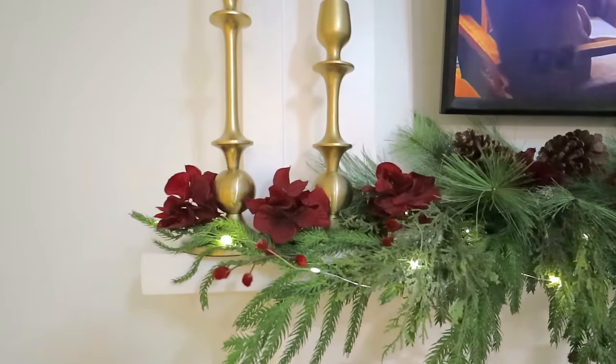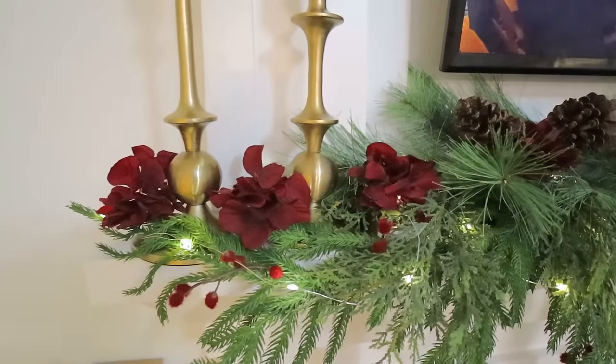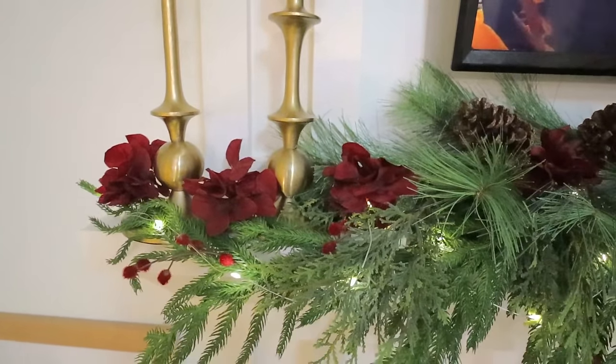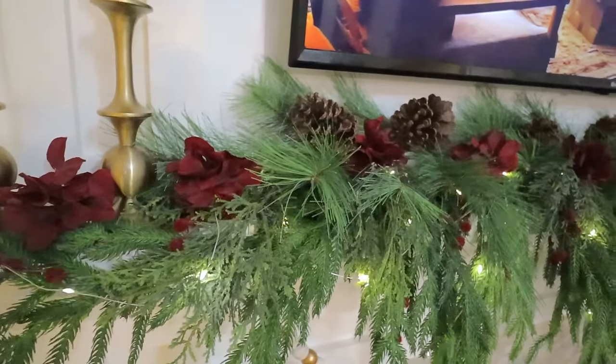I'm absolutely in love with the end result of this mantle. It describes my style, and I love the contrast of the green and burgundy colors. So Christmassy, with a bit of a wild, foresty look.